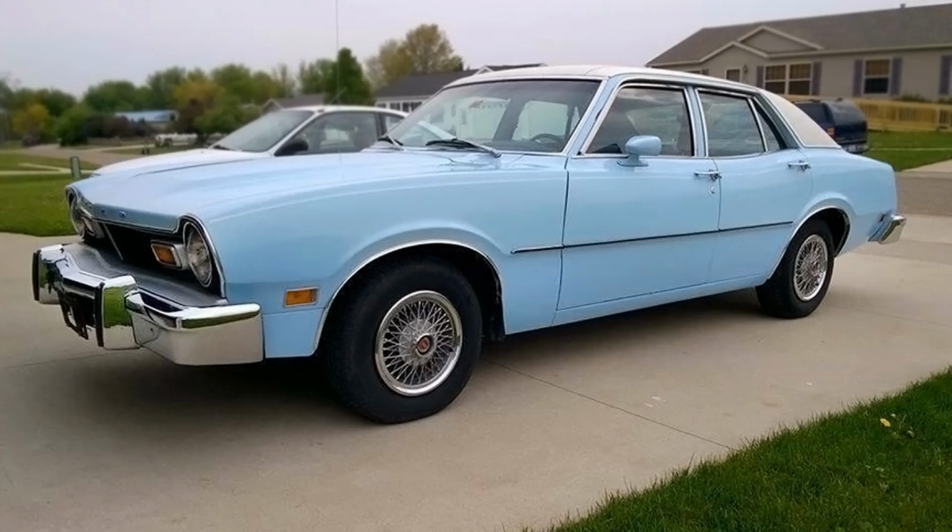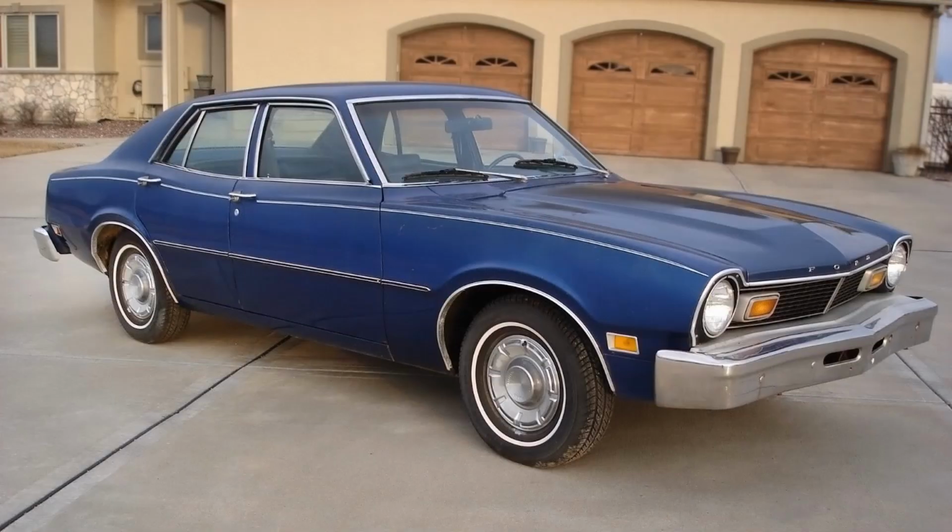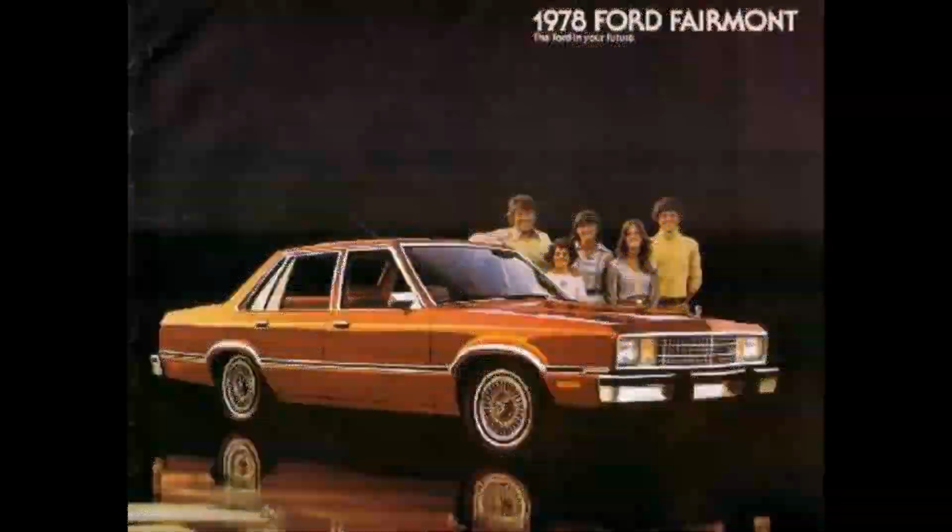The final year for Maverick was 1977, but remained unchanged except for a police package, which was not significantly upgraded for police work, and sold less than 400 units. Maverick's place in the North American Ford lineup was essentially taken by the 1978 Ford Fairmont.